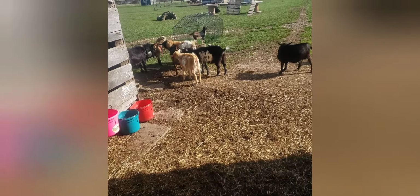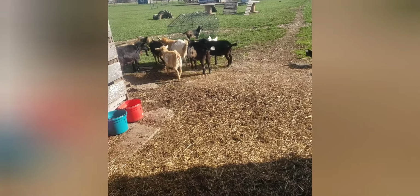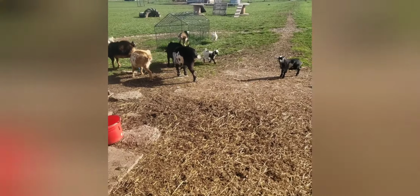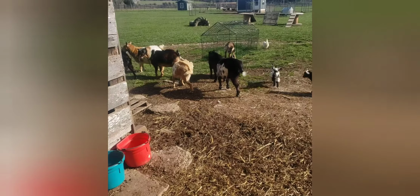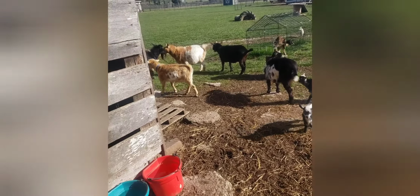But yeah. So, anyway, that's what it looks like when you reintroduce a doe who's had kids. And that's the other thing, you want to make sure your doe is strong, that she's been doing well, she's not having issues.